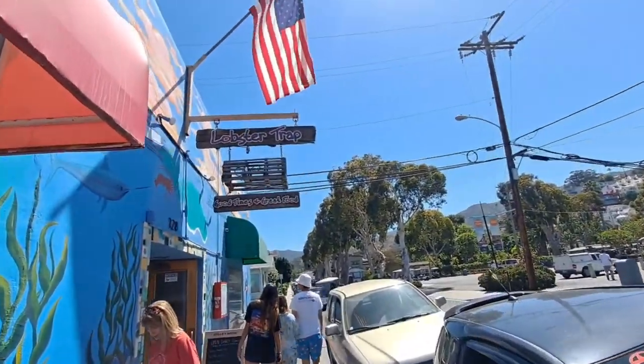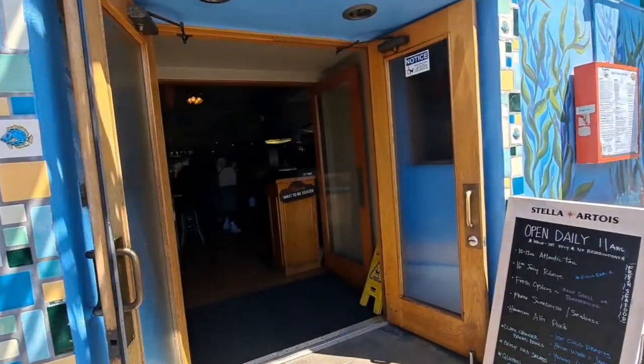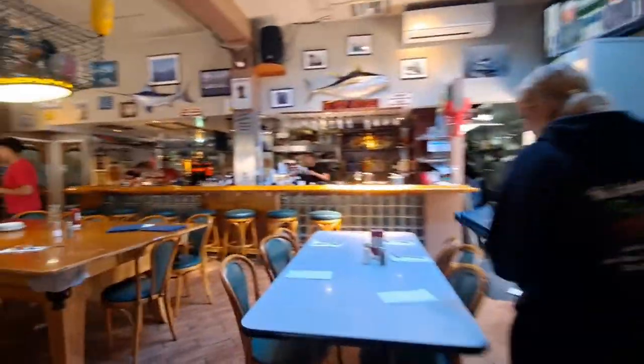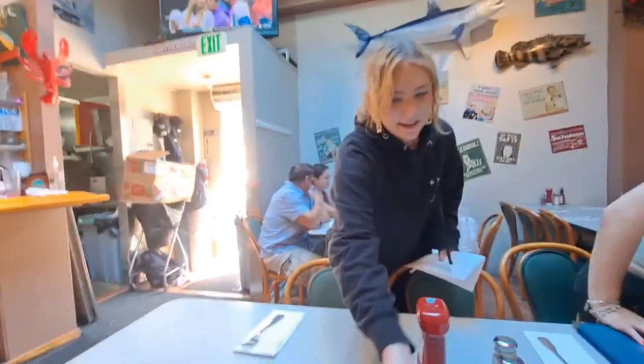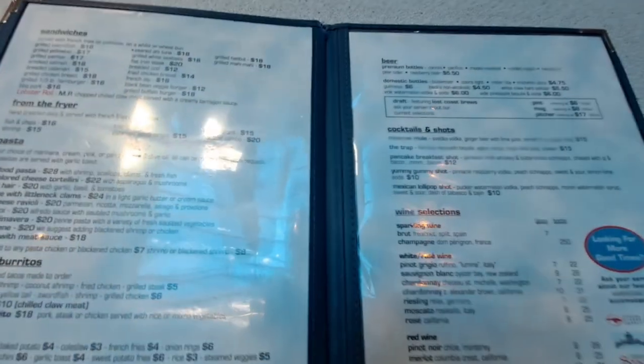If it is Lobster Trap, we are here. And let's see. Wait to be seated. Hello. Hi. Okay, so we're gonna get seated here. I saw the reviews and it looked like a great idea to come here. Okay, let's see. So that's their menu. Thank you. That's their menu there. A lot of stuff to see.